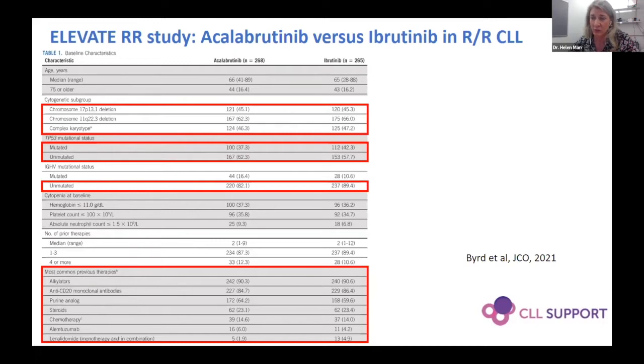nearly 40% of patients with a mutated p53 status. Well over 80% of patients had an unmutated IGHV status. So again, poor risk set of patients. But again, looking at the bottom red box, none of these patients have had previous BTKIs or venetoclax or other B-cell receptor inhibitors, so they haven't had a PI3 kinase inhibitor. These are all patients who've just been treated with chemoimmunotherapy in the past. A few patients treated with Campath there as well.